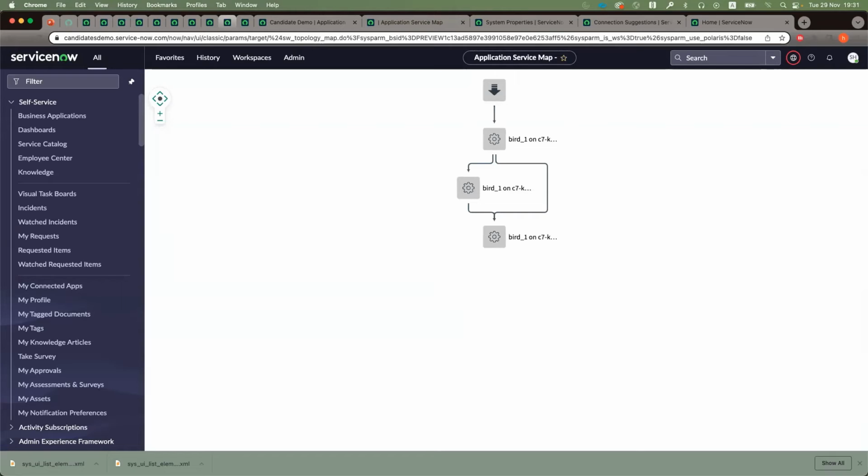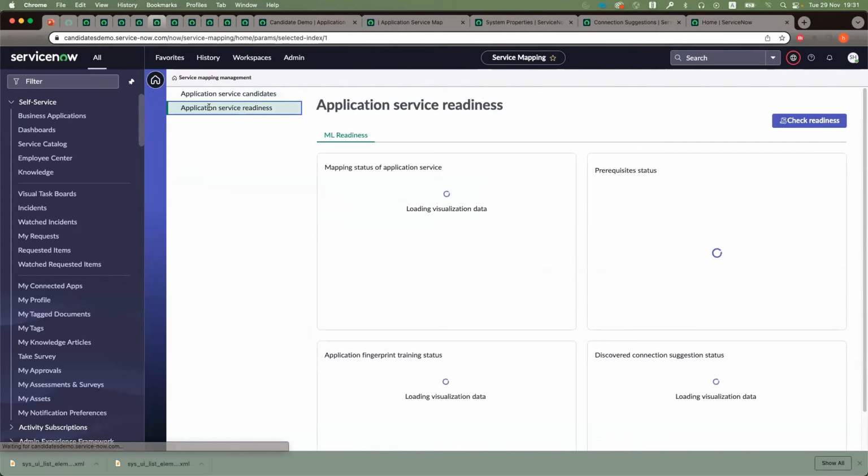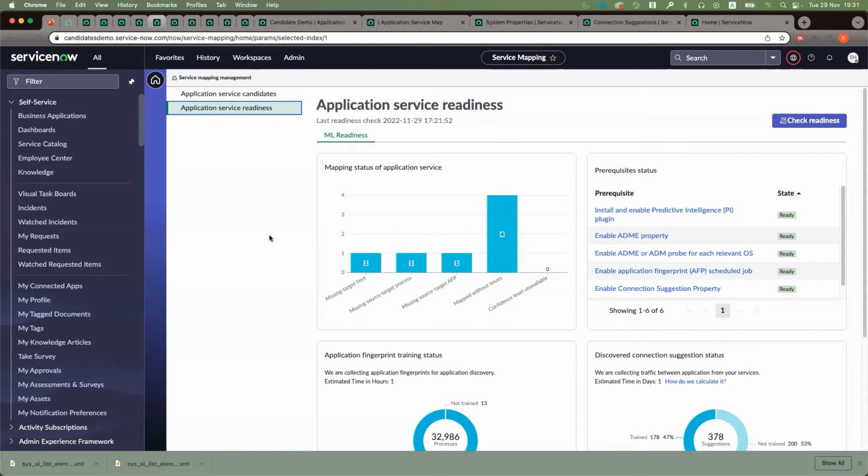So if you have existing discovery data, I strongly encourage you to deploy the Service Mapping Plus store application. It will deploy certain clustering scripts and algorithms, kickstart and identify the candidates, and there are two tabs that Hale showed you. One is the readiness checklist, which will give you a complete perspective on whether all the settings are ready, and all the algorithms are collecting and synthesizing data using our ML algorithms.